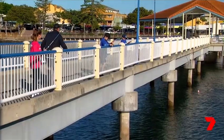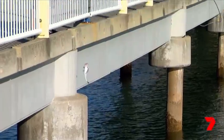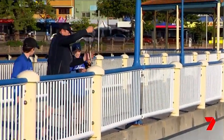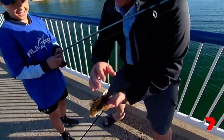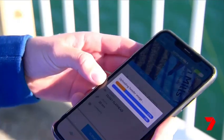You got one? What do you got? He's pulling a bit of drag. Here we go. Keep winding him up. Step backwards, mate. Step backwards. You've got a nice little flathead. Look at that on the little plastic. Info about this fella is definitely getting uploaded to the app.